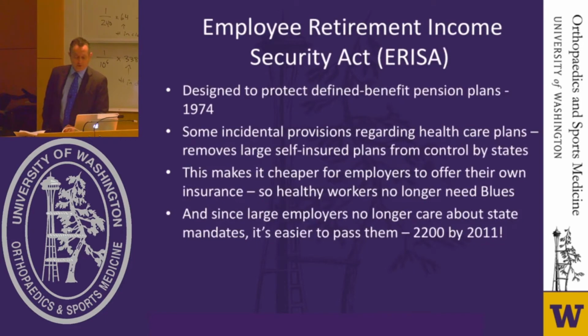And for a while, everything goes as planned. The Blues dominate private insurance, and Medicare and Medicaid are fairly small programs that are used for the elderly and the poor, respectively. But ERISA, which stands for the Employee Retirement Income Security Act, in 1974 changes this. This was originally enacted in response to Studebaker going out of business and basically stranding all of their employees with what were essentially worthless pensions. And there was a small provision in there that said you could self-insure.